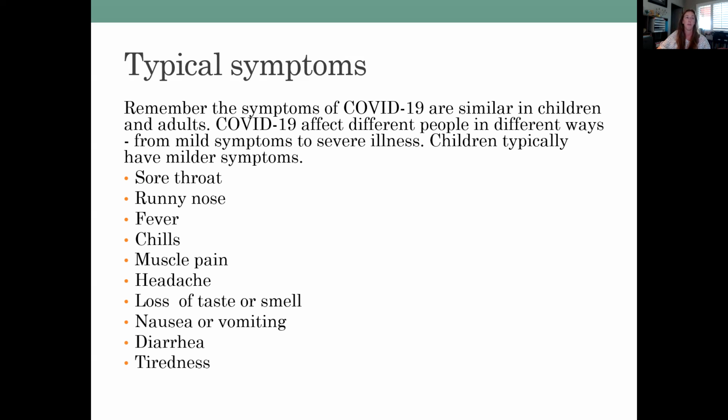So what are the typical symptoms? Well, the typical symptoms in children are very similar to those symptoms that are found in adults. COVID-19 is a disease that affects different people in different ways. And it not only affects them in different ways, it also affects people in severity, from mild symptoms to very severe illness.